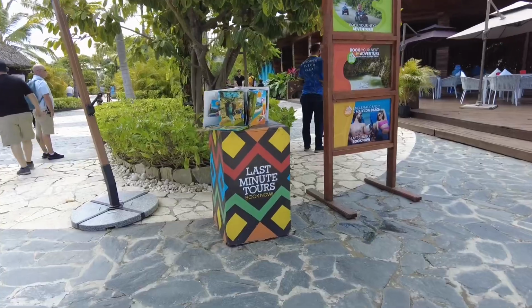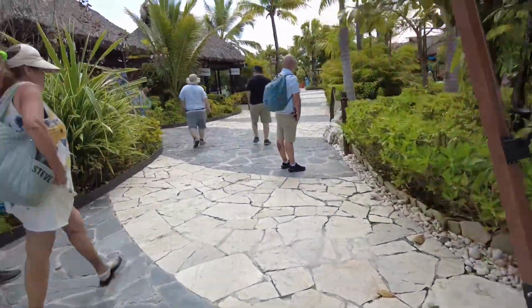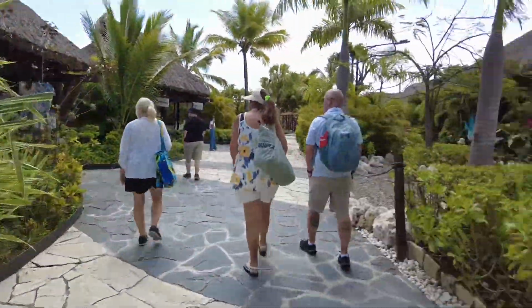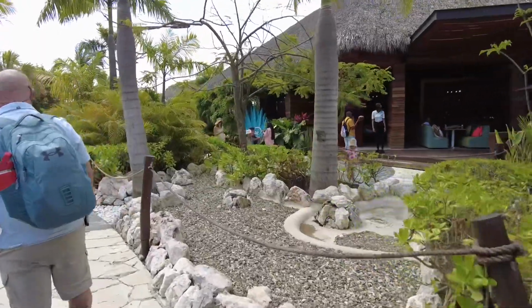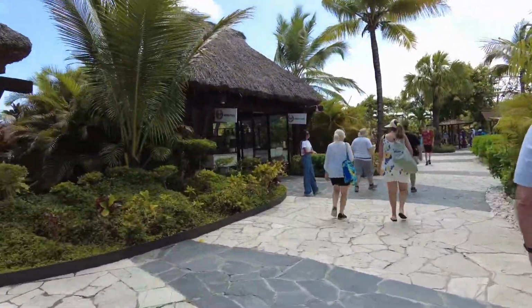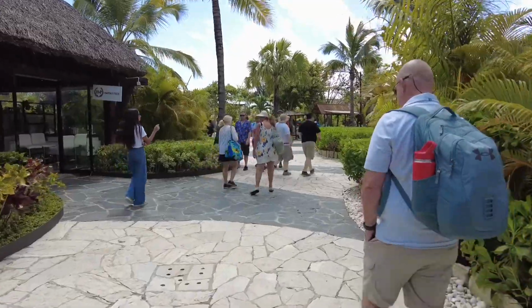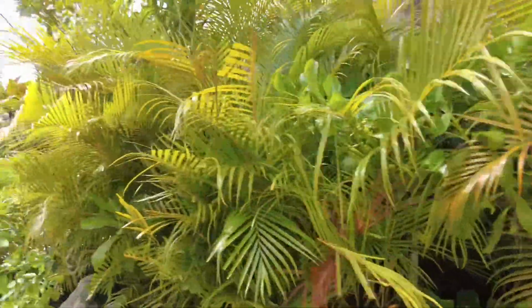You can do last minute tours if you didn't book anything on the ship. This is a whole area of shops. You really don't need to go anywhere but this area. You don't have to go and do a shore excursion or go out of this area because it really does have everything. Food and beverage and the pool.